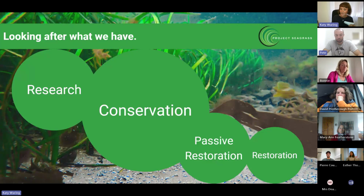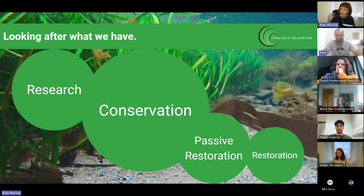And then that can lead on to passive restoration as well. This comes from the research, like those things such as water quality. Passive restoration means removing those stressors that are causing the degradation of the ecosystem. So can we improve the water quality? Can we improve the aquaculture and all the things that are damaging it? And then if it makes sense to, and we have taken those stressors away, then maybe we can do some restoration. So I think we really want to look after what we've got.